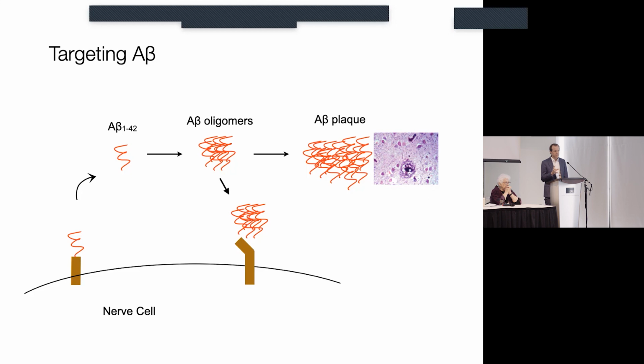One is that little assembly there that you see, A beta oligomers. It's a little confusing term, but those are fairly toxic and they act on cells through a receptor. That's what that other guy sticking out of the cell is. That's a receptor for A beta. And the other thing it does, it clumps up into plaques, which I showed you already. There are so many plaques in the brain. There's 60 million deposits of plaque in someone who has Alzheimer's disease. So it's a big problem.